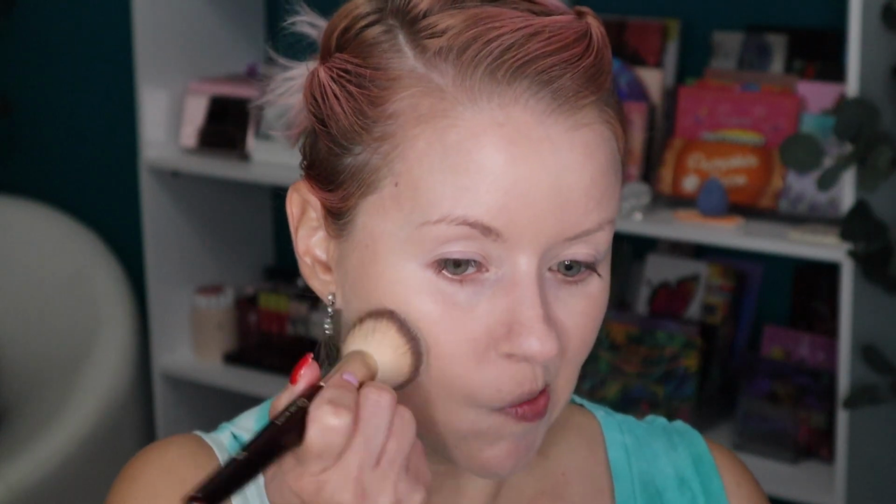Well, I think it's providing pretty decent coverage. I would say it's a good medium coverage. It looks nice on the complexion. Yeah, it's doing all right. Just building it up right in this area. Now I'm going to go in with the Wayne Goss powder just to set the under eye concealer, just pat out any creases. Actually, this concealer feels set already.